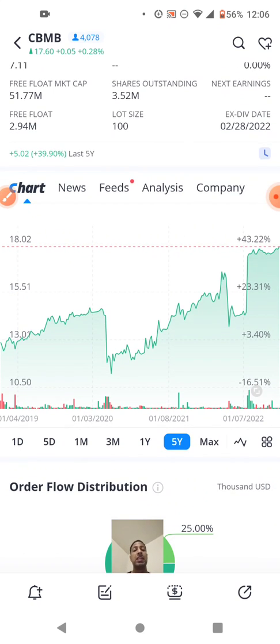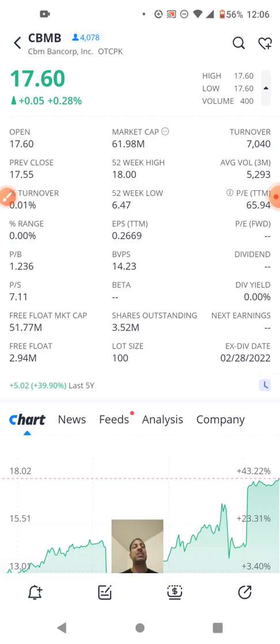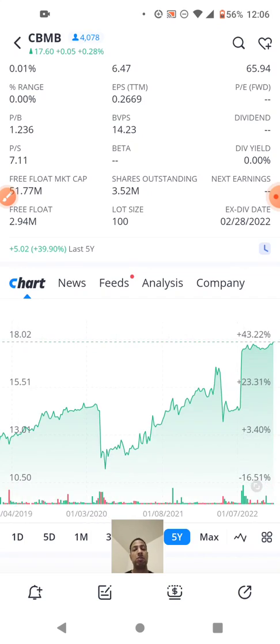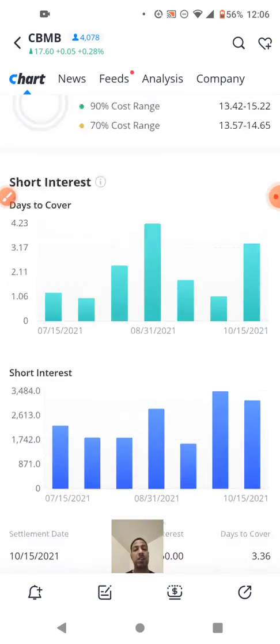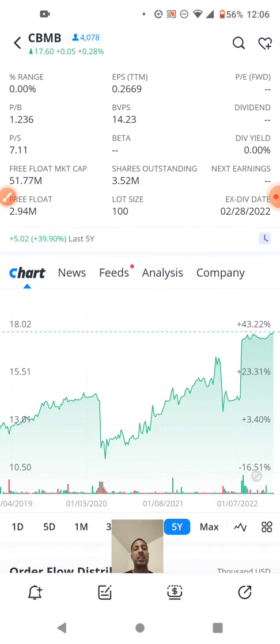But me personally, and again, I can't make recommendations, but me personally, just for me alone saying this, I just don't like stocks that are not active. That's all I'm gonna say, fundamentally and technically. So we're gonna move on and see what other information we have that is presented to us.